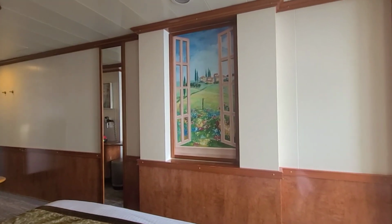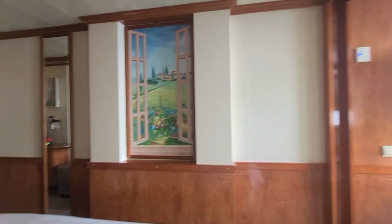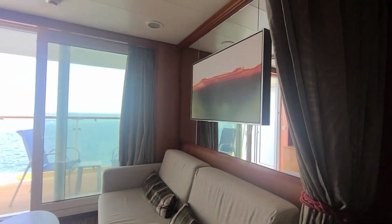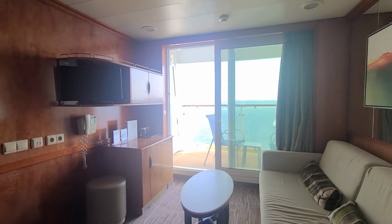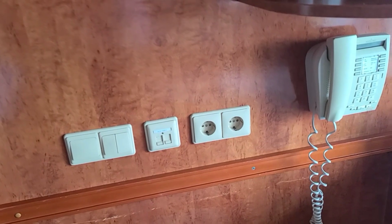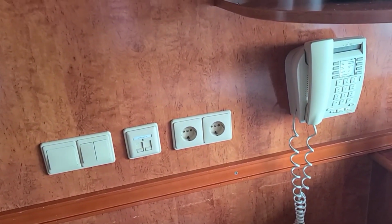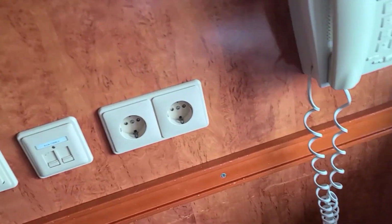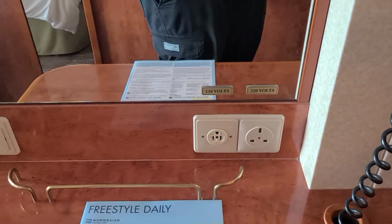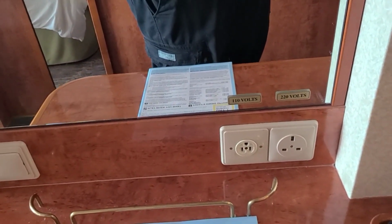There's a little painting on the wall here of a window. And there's the other painting over there. Something important to note, as far as outlets go, there are 5 outlets, but most of them, 1, 2, 3, and then the other outlet over here are European outlets. Here's a 220 outlet, and then just one 110 outlet.